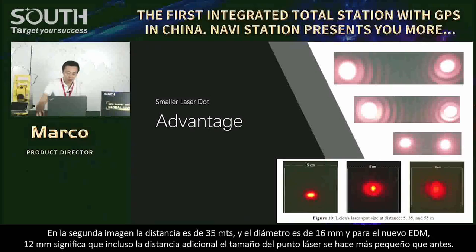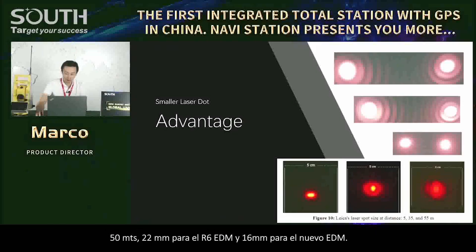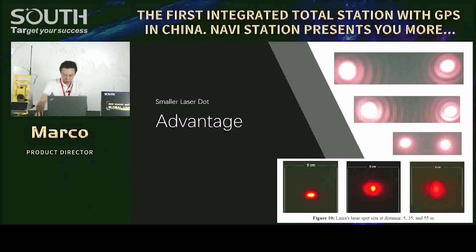And for the second picture, the distance is 35 meters and the diameter is 16 millimeters. For the new EDM, 12 millimeters. It means even at a farther distance, the laser dot size gets smaller than before. And here is 15 meters, 22 millimeters for the R6 EDM and 16 millimeters for the new EDM.